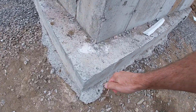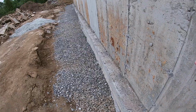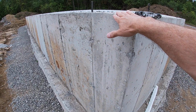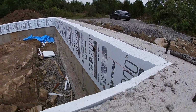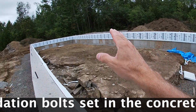So down here we have the footings. The footings are nearly 10 inches high. We've got the foundation walls. The foundation walls themselves are just under 4 feet in height. They might be 3'11", and that's from the top of the footing. Inside, we have styrofoam insulation. Is that 1.5 inches, 2 inches thick, all the way around the inside.